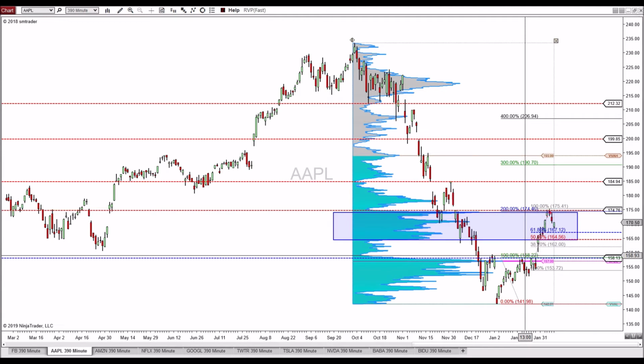Now also the other thing is I set up the Fibonacci retracement just to see where that retracement zone is, if it's going to pull back. So right now it's looking at this high volume zone here. Basically it's a little bit of a balance area.